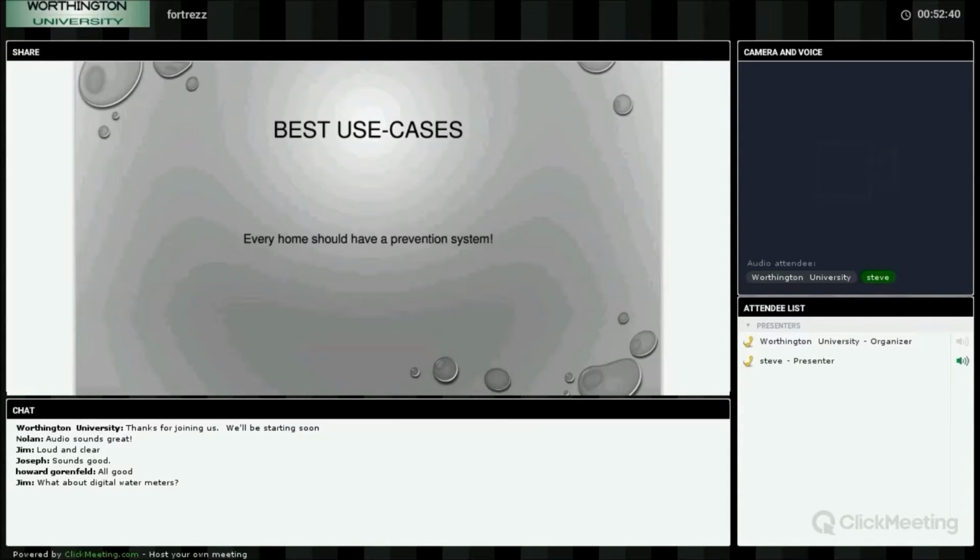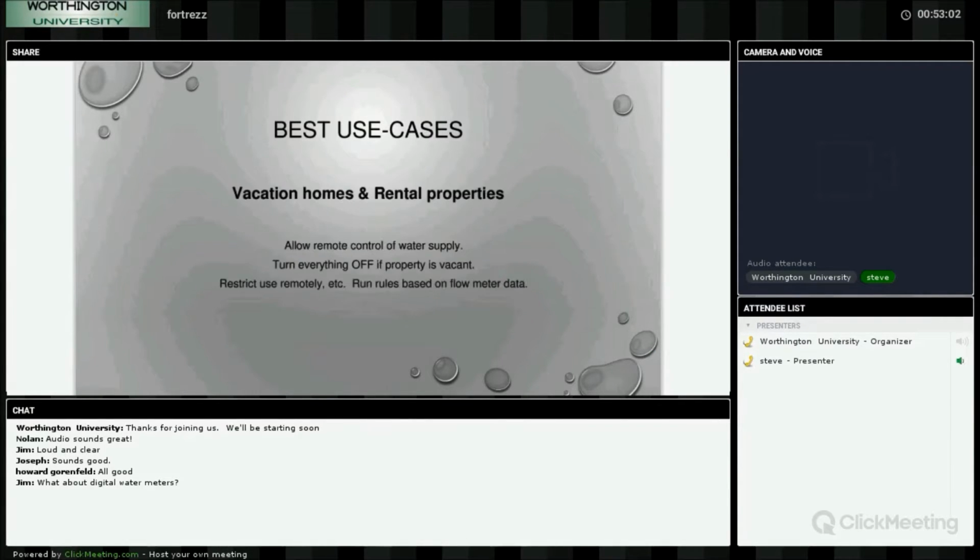possibility of water finding a way to leak out: a seal goes loose, an O-ring fails, something happens. The possibility that floods are going to occur in the average single-family residence, condo, or apartment is on the rise. I think it's a great opportunity to put in the infrastructure to stop that from happening or reduce the damage when it does happen. So, vacation homes and rental properties, they allow remote control of the water supply.